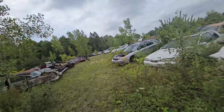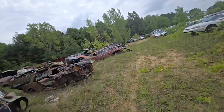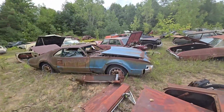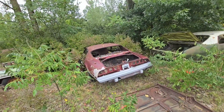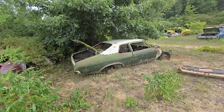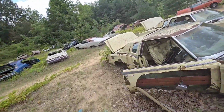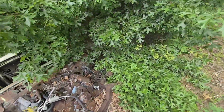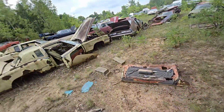Alright, let's see what else we got. Some cool stuff out here. But not a windshield. Tornado. It's a Camaro, like an early first gen. I don't think that's a Nova. I think it's a Ventura. The engine will tell us. Yeah, no center fill valve. It might be an Apollo. It's an older Pontiac engine.